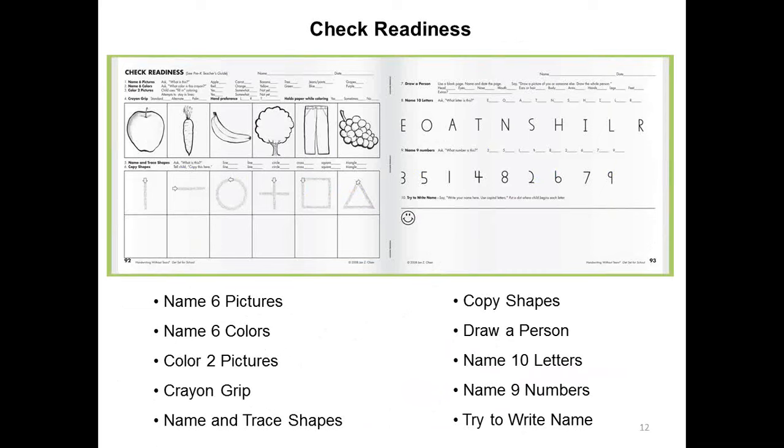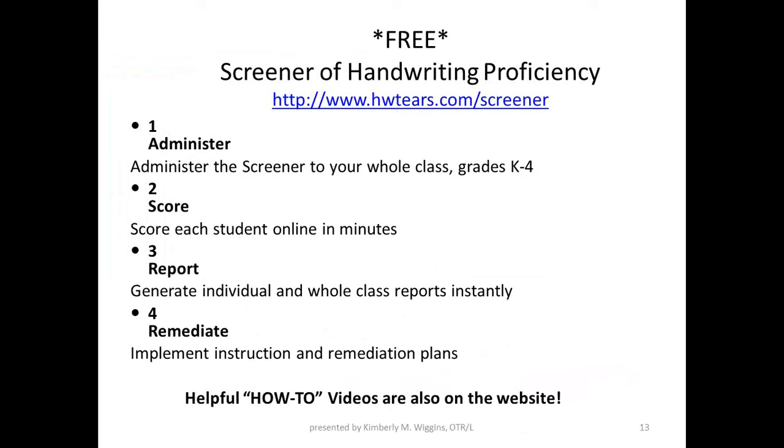So you're looking at all these basic things. This is what is expected of a pre-K student. And definitely by the end of pre-K, they should have this and more. But it's nice to have a pre and post test for pre-K as well. For the K through 4 grades, and obviously you can use this for older grades too, but it's primarily used for K through 4, there's the Screener of Handwriting Proficiency. Now, they have really done an amazing job with this screener. It's free to use, and you do have to sign in to their website, but it is free.